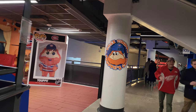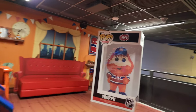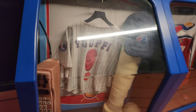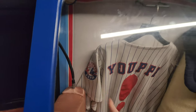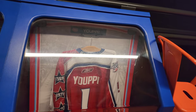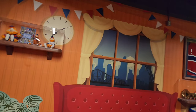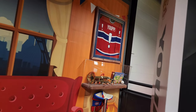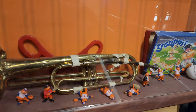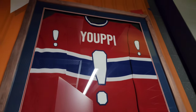This is Youppi. This is the Montreal Canadiens mascot, but used to be the Montreal Expos mascot. Yes, Montreal did have a baseball team. That's what the logo looked like, Montreal Expos, Major League Baseball team. Left Montreal in the early 2000s and basically moved to Washington. It became the Washington Nationals. So for all you Expos fans out there, well, here you go. A little homage to Youppi. Youppi was the Expos mascot, and he got adopted by the Montreal Canadiens.